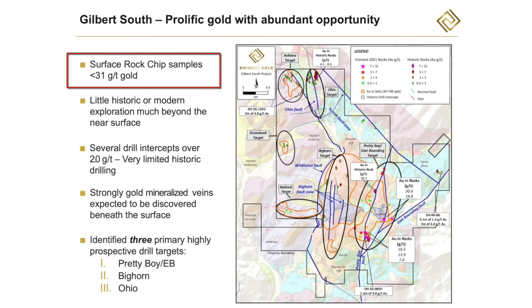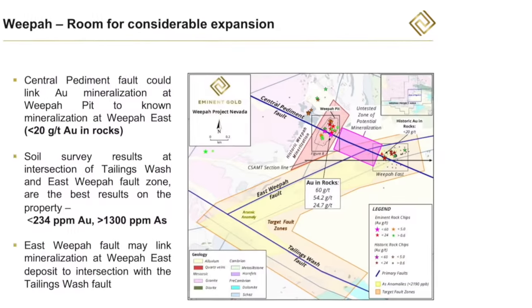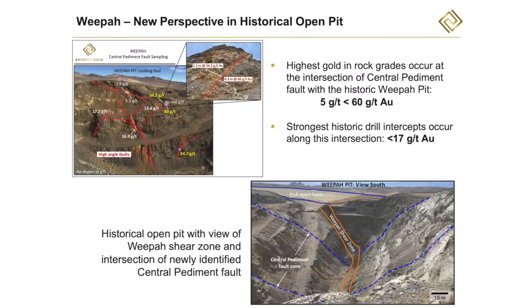And then later that month in October, we put out an update on Weepah, which again is a project in the Walker Lane trend. And we sampled up to 60 grams per ton there. And the exciting update there is that we think we found a potential feeder structure that could link the historical Weepah West and East deposits. So just to refresh your memory, Weepah is actually the oldest or first open pit in Nevada's history. It's produced over 117,000 ounces of gold. And the significance of this feeder structure is it's over 1 kilometer in distance. So it's a good strike length there.